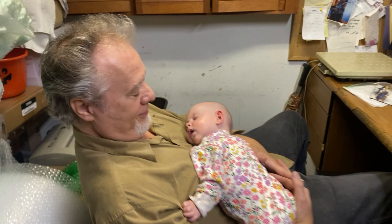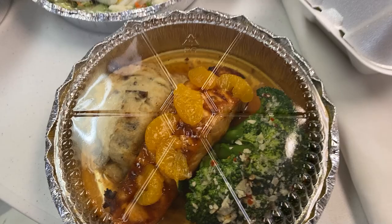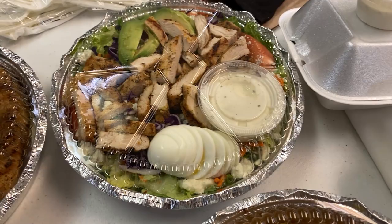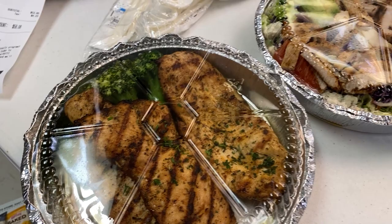I just unwrapped our lunches and Stanley wanted to try salmon this week. Hopefully you can see that. It looks really good. He has salmon with broccoli and mashed potatoes. I have my weekly Cobb salad, which I just love. And then Linda got the grilled chicken, which looks amazing. And there's three chicken breasts on there, plus broccoli and sweet potato fries. Let's go bring it to her.